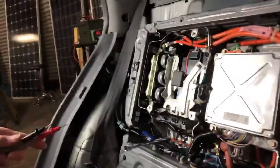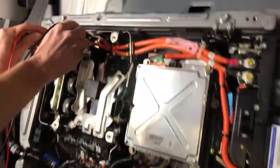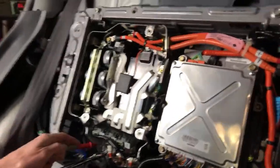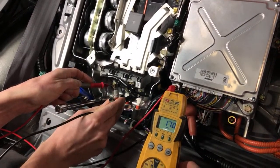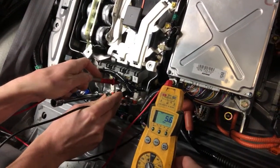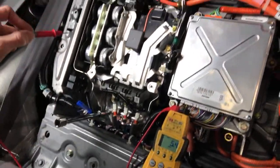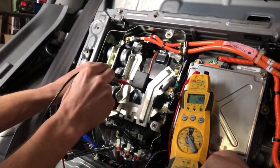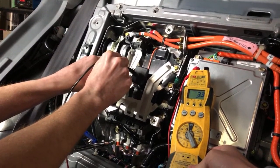So, okay, let's go around and measure. We've got, this would have been DC voltage. So that's dead. That's dead. Let's see about down here. Dead. Dead. Dead. That's really just one big cap, but it's 3 individuals, it looks like. But it's wired in as one. That appears to be dead.